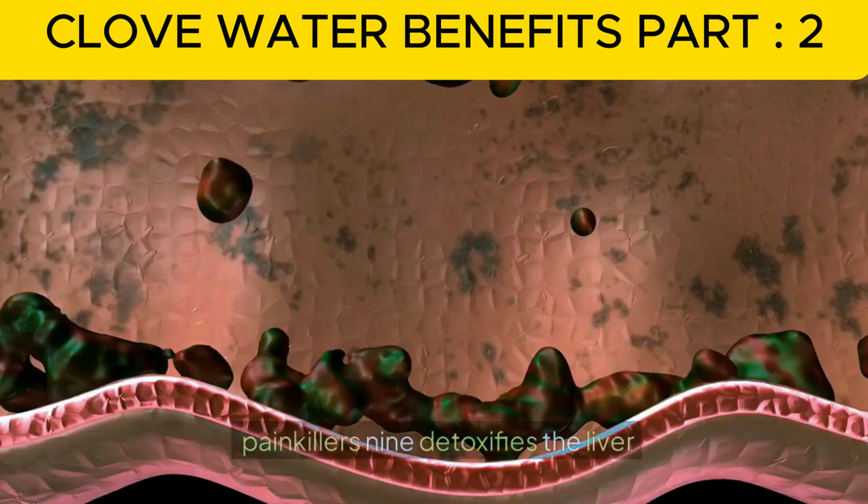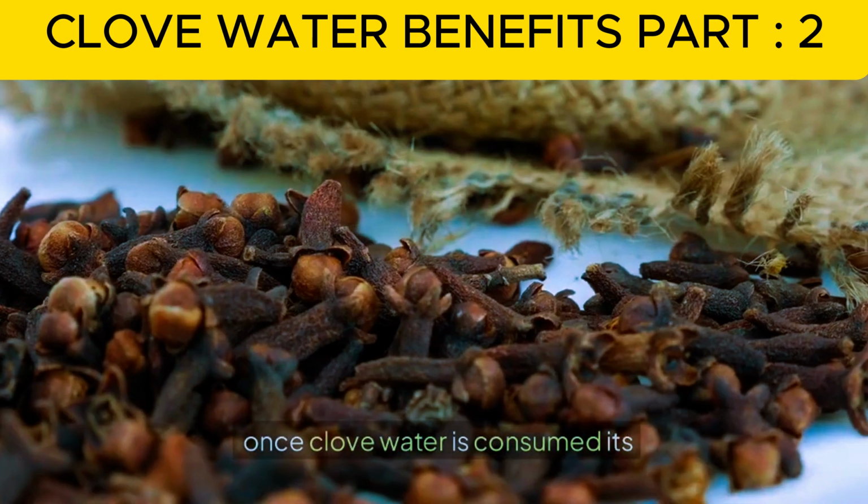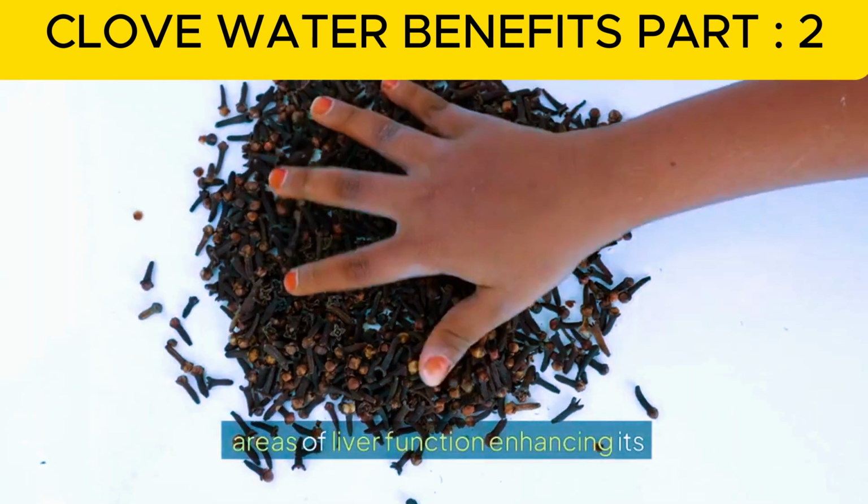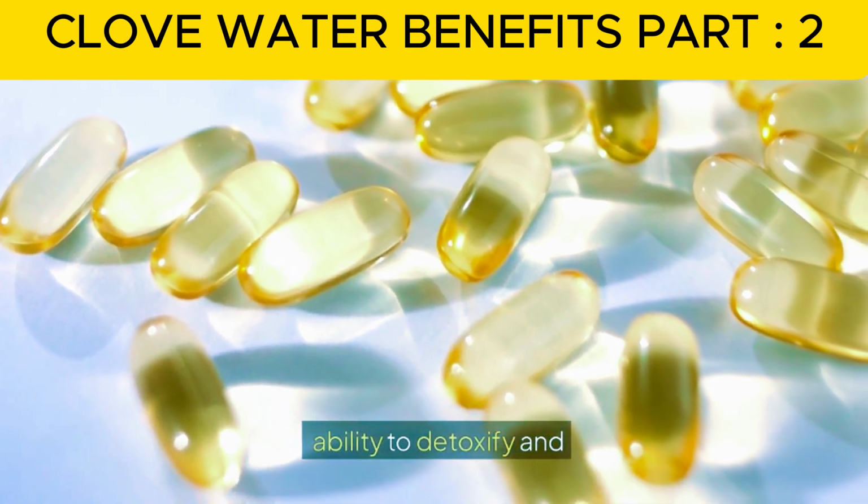9. Detoxifies the liver. Once clove water is consumed, its bioactive elements begin targeting key areas of liver function, enhancing its ability to detoxify and regenerate.